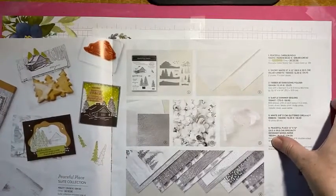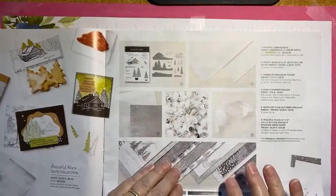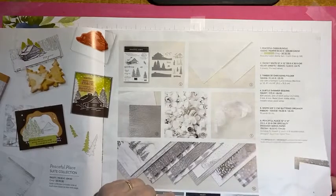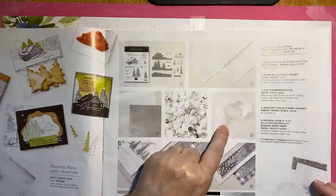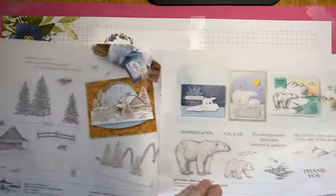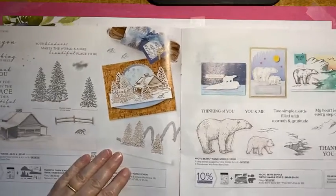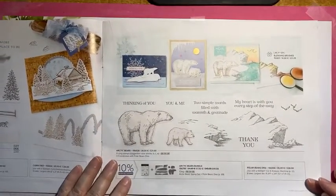So that's another background stamp. Peaceful Place. I have to say that this paper is to die for. It's absolutely gorgeous. I am so in love with it. And again, I have some samples to show you tomorrow. Sequins are cute and the ribbon is really cute. I haven't got the stamp set, I have to admit, but I just went for the paper. This is the stamp set that coordinates. It's got cabins and trees and things. Polar bears. So these are sweet.